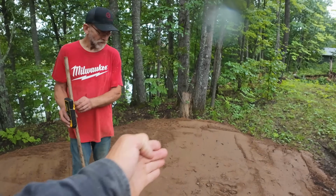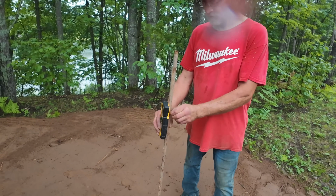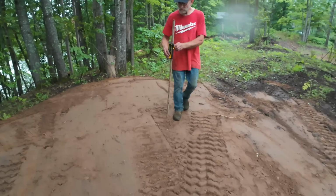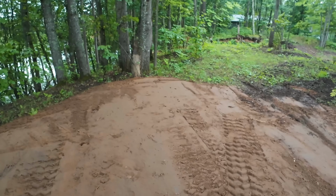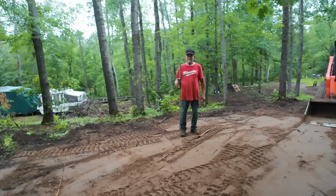So let's walk over. Okay. Pretty much on there. I didn't move it. Okay. And let's come this way. We got to just test a couple spots out here. Okay, so you had to come up a half an inch. Yeah. So, is it 10 wide by 12 long? We're just going to make a 15 by 15 pad.